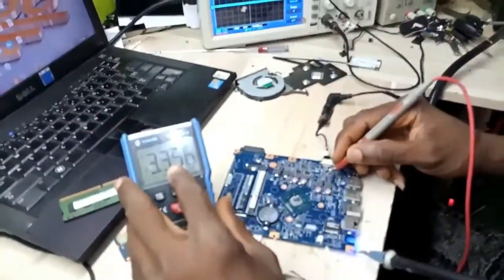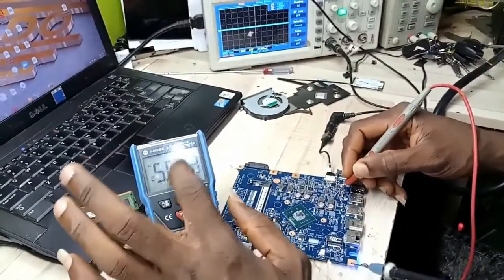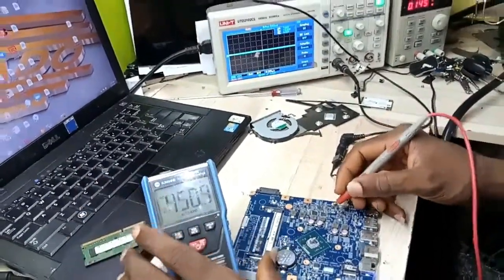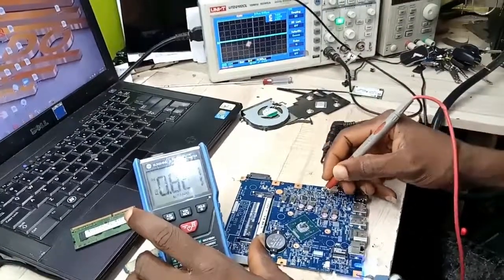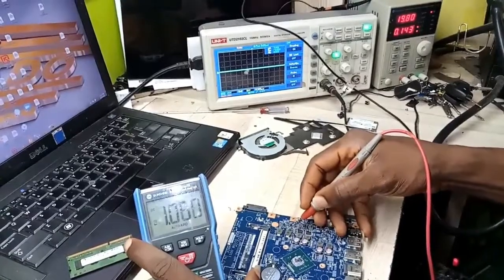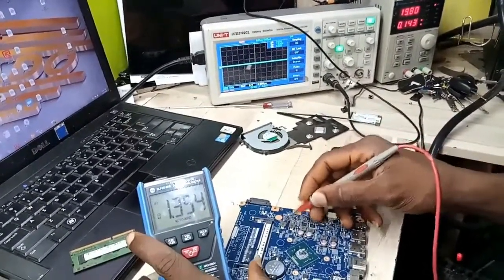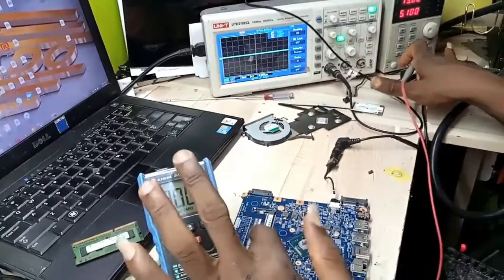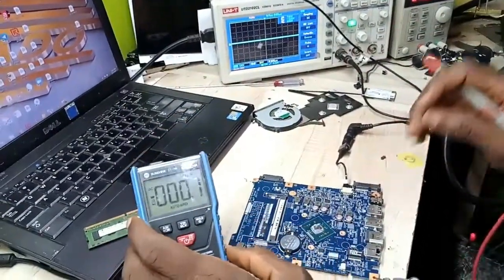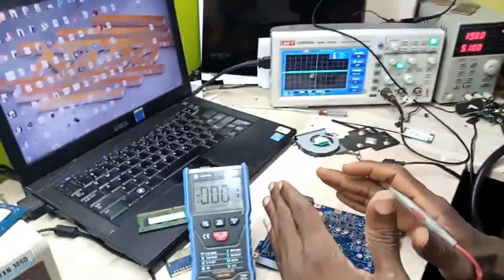Here this is 3.3, one of the standby voltages, and this is 5.0, the second standby voltage. Good. And here 0.8, good. Another coil here 0.9, good. Another coil here 1.0, good. Another coil here 1.35, which means this one is for RAM, and this board is using PC3L. That is that particular RAM we are using, that the board is turning off only in low.